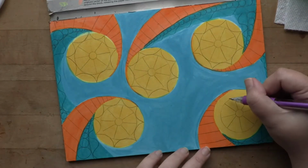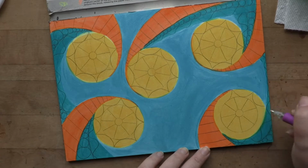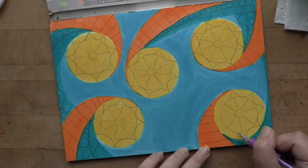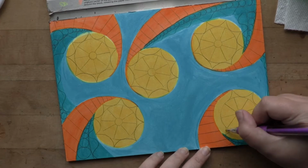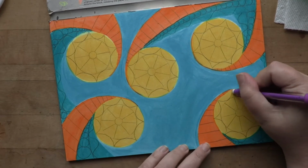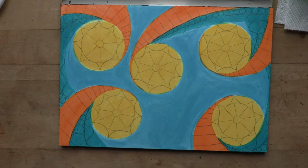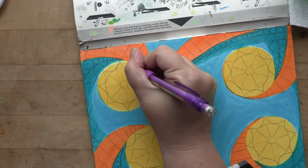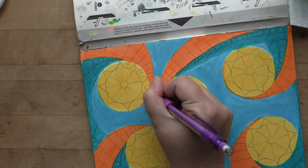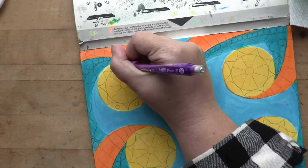Okay, so there's that and one more. There we go. Okay, that's got that part done. Now the next step is I've got little circles added in here. I'm just going to freehand those, because each one of these is a slightly different size. And this way I can just kind of make it to fit the space.